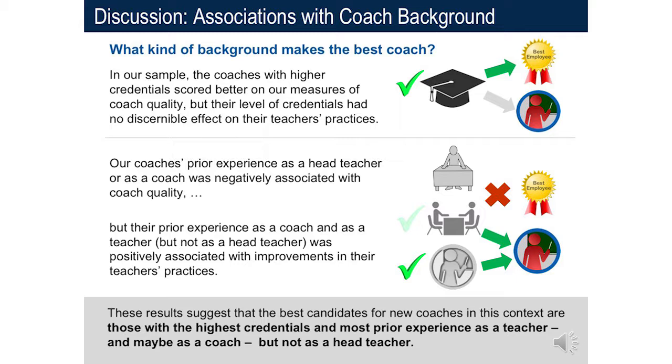So it may be that coaches with years of experience doing coaching a different way found it harder to do coaching the RARA way. At the same time, though, their prior experience as a coach and as a teacher, but not as a head teacher, was positively associated with improvements in their teachers' practices, even though none of them had prior experience with the RARA approach to instruction. All caveats aside, if these results are representative, they suggest that the best candidates to serve as coaches in this context are those with the highest credentials and the most prior experience as a teacher, and maybe as a coach, but not as a head teacher.